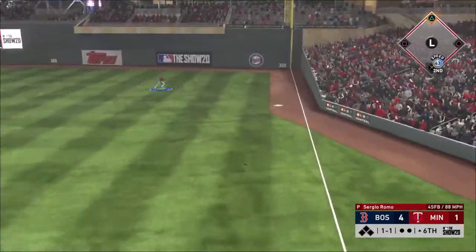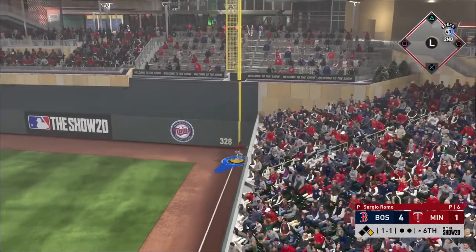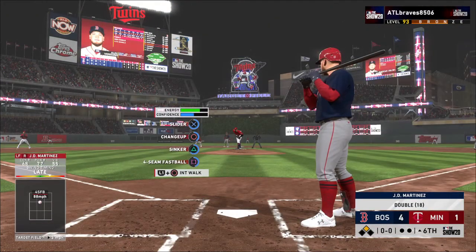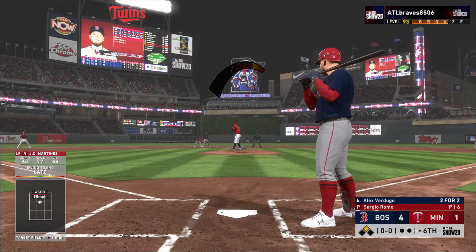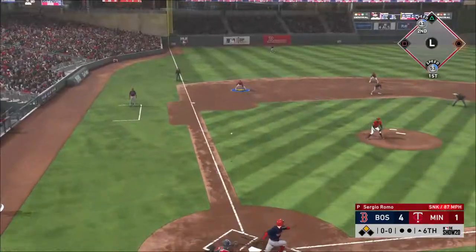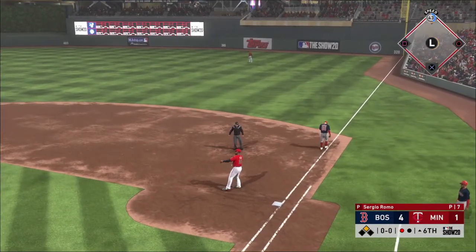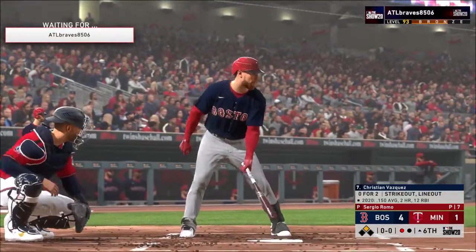Hit high in the air down the right field line. In there, a base hit. He's through first and hustling for second. The right fielder, number 99, Alex Verdugo. Standing in now, Alex Verdugo. Swinging a ground ball to third. And a good throw gets him one gone. Runner at second, one away.